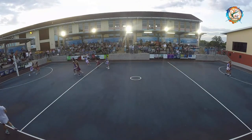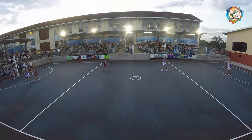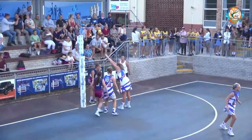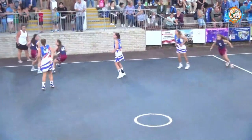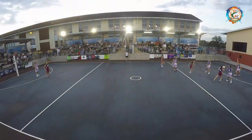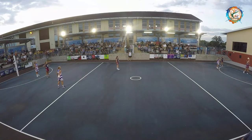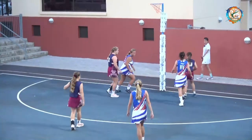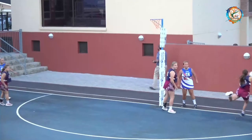Right, Lorraine have got the centre pass. They're playing Newton Park. Newton Park trying to get the ball down. Turned it over. Newton Park's first goal. That was Newton Park's ball outside. Foot was on the line, so Lorraine get the turnover.